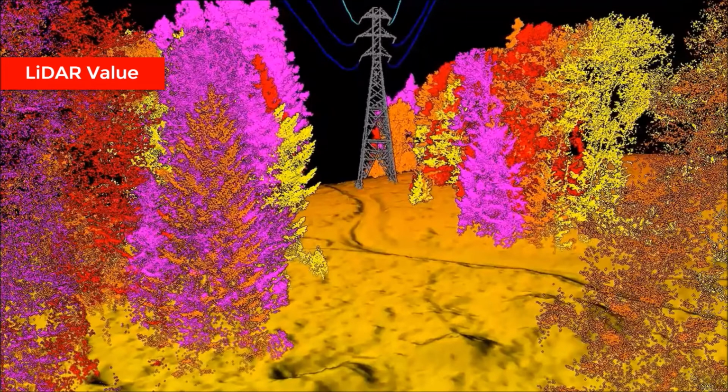Yeah, such a rich data set, right? You can extract so much information from it, from vectors to raster models, all kinds of things. Exactly. Yep.